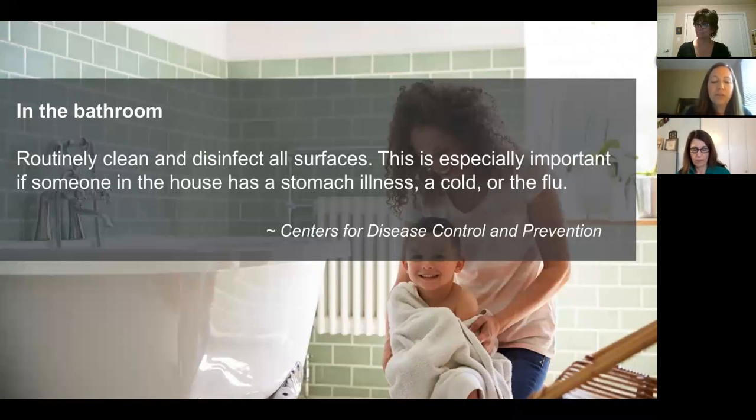So as we move into another part of our house, in the bathroom, it's great as we routinely clean and disinfect surfaces. And it's especially important if someone in the house has a stomach illness, a cold, or even a flu. And I like to go around and add 1 or 2 drops to the toilet bowl each week and give it a light scrub as one way of using the Basic H2.